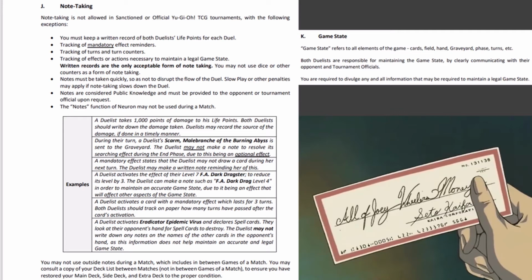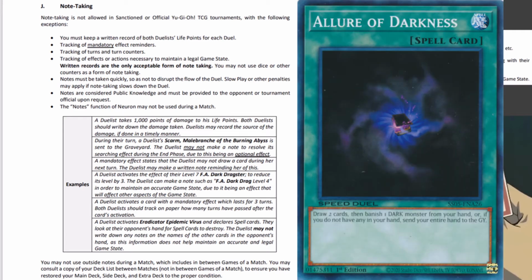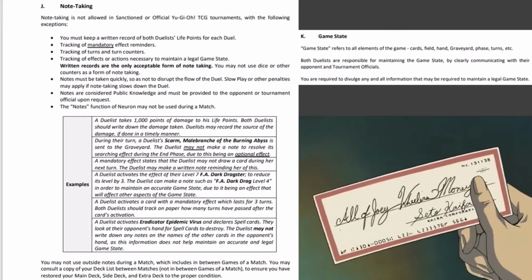So this includes keeping track of penalty effects, like using Allure of Darkness, where you can take note of the part where you banish a dark monster or you send your entire hand to the grave as the penalty effect, because it's mandatory. So those are one of the things that you can keep track of in notes. So I found that to be really interesting and kind of useful for some people who want to be more organized in these type of games.